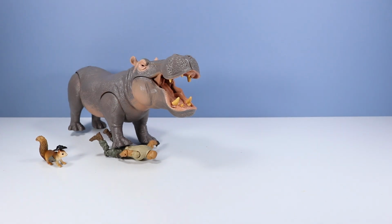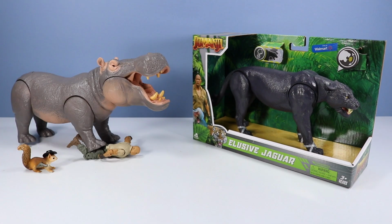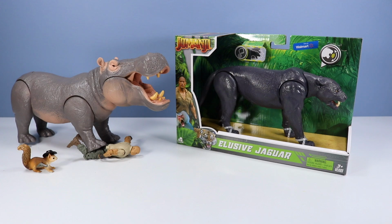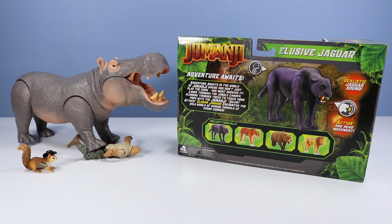I picked up a couple more of the smaller animal packs. So sticking with the jungle theme, I picked up the Elusive Jaguar. Almost panther-like, but it is an exclusive jaguar. Also extremely loud. On the back of the box, a fantastic image of the Elusive Jaguar with a realistic Jaguar sound.